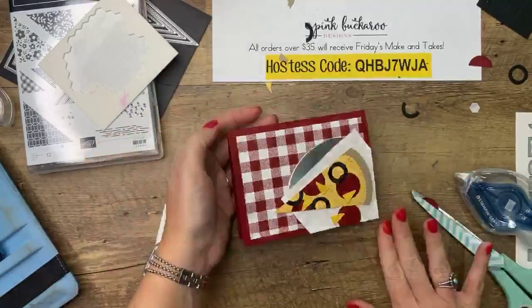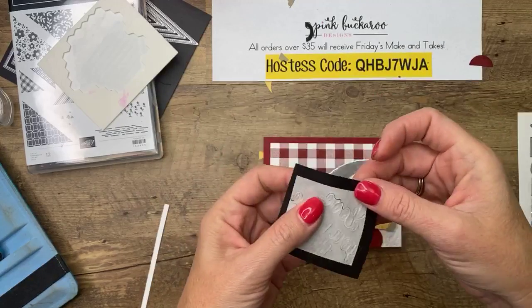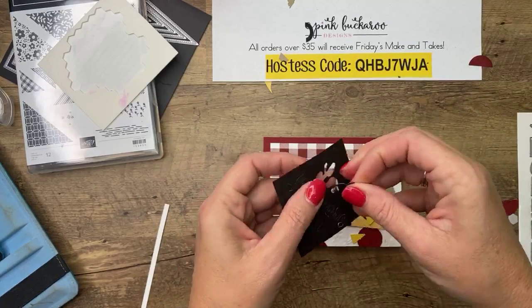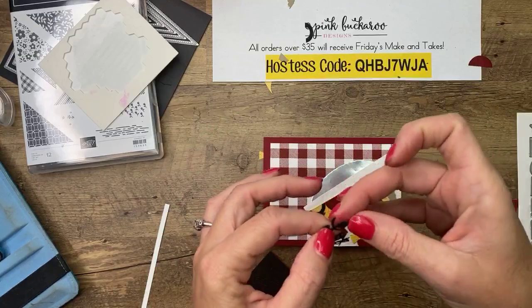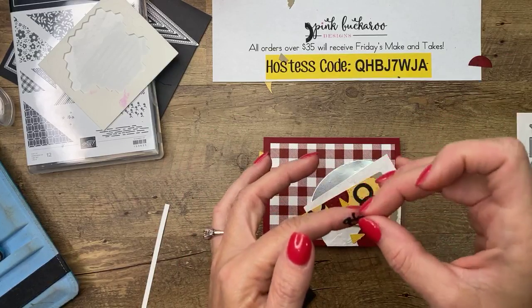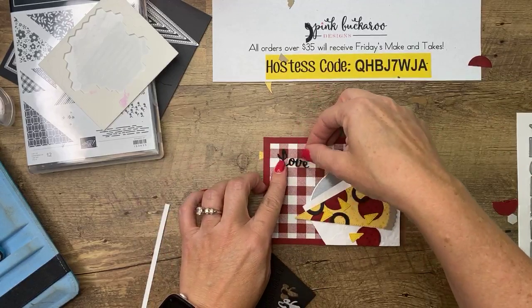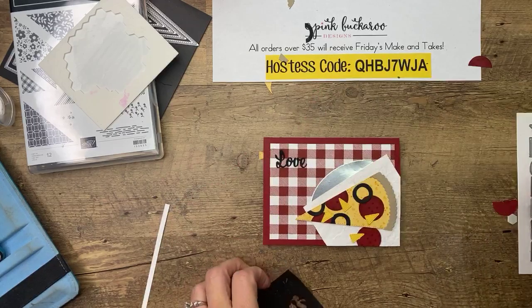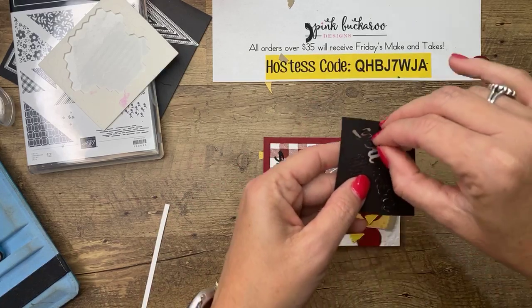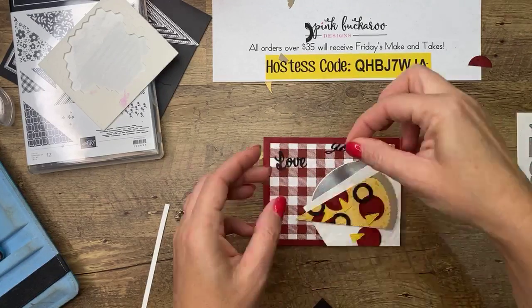And last but not least, the title: Love You More Than Pizza. So I put the adhesive sheet on the back, and now it's a sticker. I'm just going to set it here. I'm not going to push it down yet, because I want to make sure I get it in the right place. I like when I can peel this off and the white stays there. That makes it so much easier.